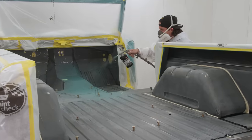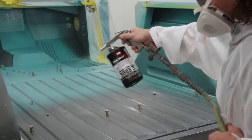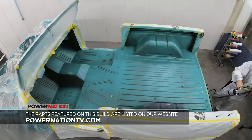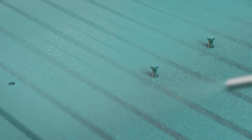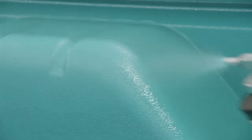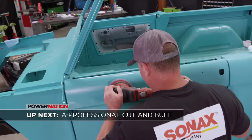Now, when applying this bed liner, you might wanna take your time using light coats and with 15-minute flash times in between, because if you put it on too thick, it will run. And that's no bueno. As you can see, the second coat really makes this color pop. And it also shows one of the reasons why we decided the suspension made for too much turquoise. And hey, we like turquoise. Next, the guys from Sonax are here to give our Bronco that ultimate mirror-like finish.